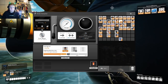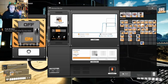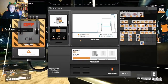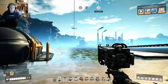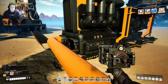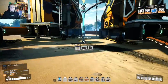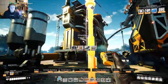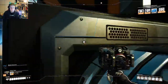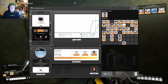Can I overclock this just to get it started? Whoops, restart. There you go. Alright, just so I can get the initial lot of water pumped into it. Awesome. And then what I want to do is this, and go here, you to you, you to you, you to you, you to you, and then chuck the coal in. And then off it goes.